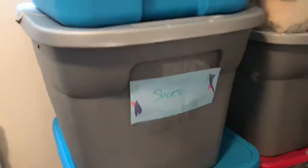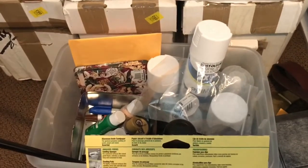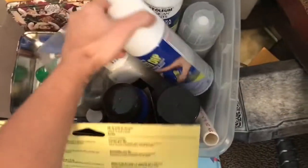Shoes. Oh my god. Not sure. More art supplies. Manga. Comic. Painting supplies for some of the stuff that I was working on recently, like my Mercy paint, which, by the way, completely unrelated to anything.